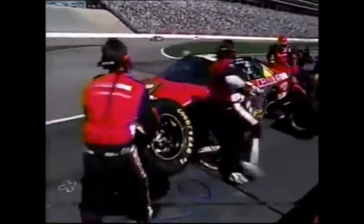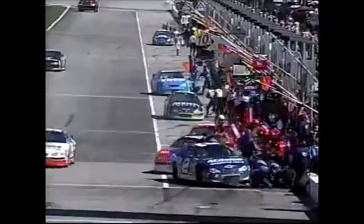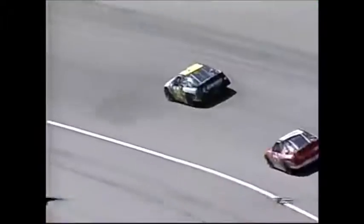Here's Joe Nemechek, your leader, in the pits. So is Michael Waltrip. Todd Bodine completes his service and gets out. Checks away. Jeff Green in the 10, Greg Biffle in the 60. That's a happy bunch of guys. That was a great stop.